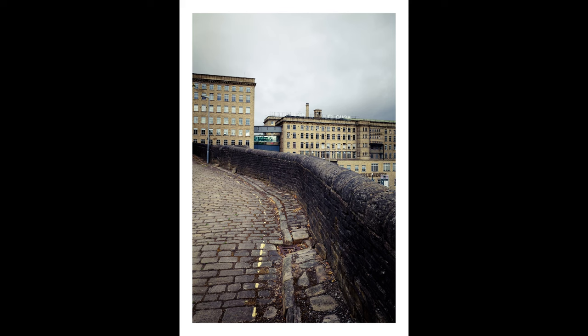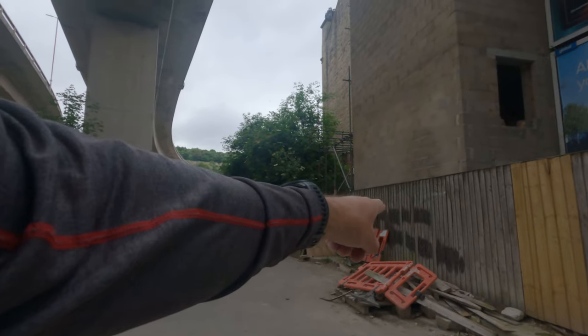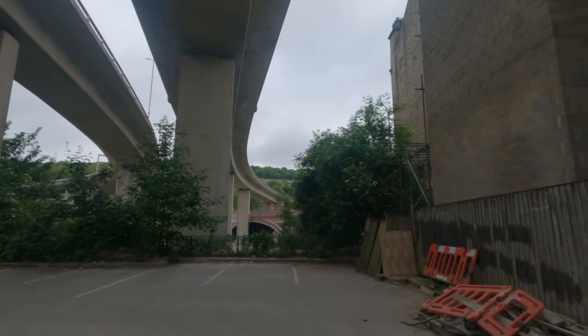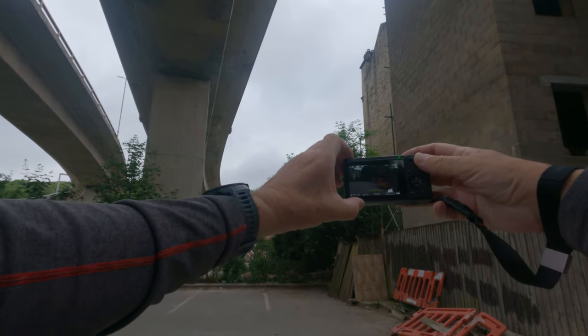Not sure if that'll work. You've got red here of the barriers, temporary barriers, and then you've got the red of the North Street Bridge. Might be a bit too wide here, let's have a go. Oh, it's flashing at me.